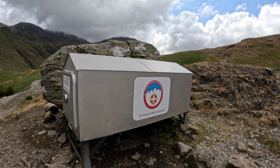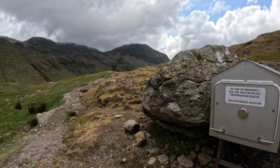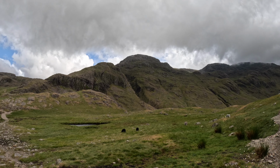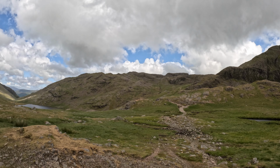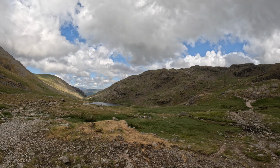The Styhead stretcher box. What a brilliant idea. That view, absolutely amazing. We'll be going up there, and that's where I've come from, down there from the tarn.